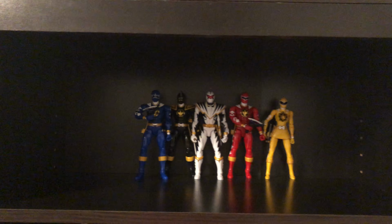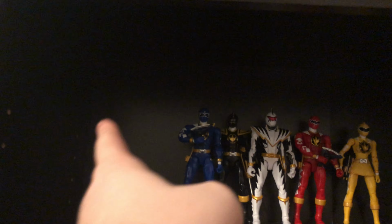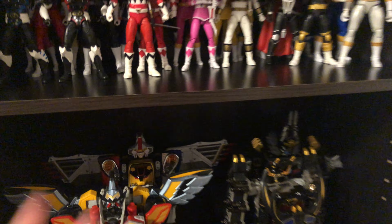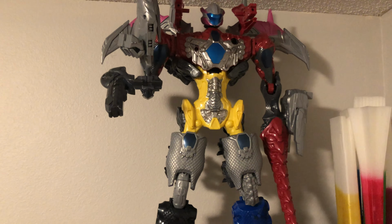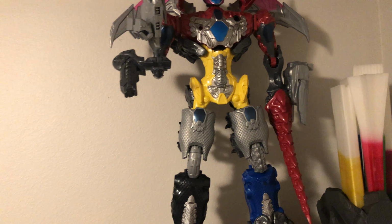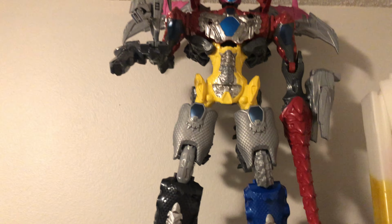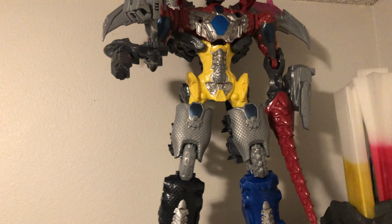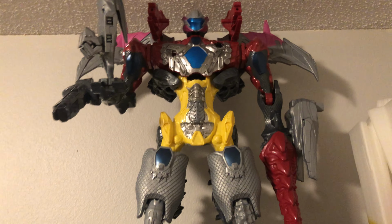So eventually the goal is to have all of this filled with new things and old things, and maybe put some LEDs up there so you can actually see the stuff if I'm doing this again for some reason. But if you look up here, you can see the 2017 Megazord from the movie, which is something. One day I might review it, but I don't think I ever want to take that thing apart again, because putting it together was not fun.